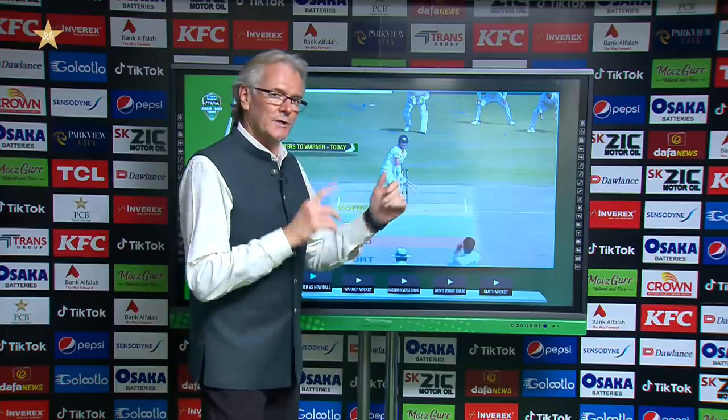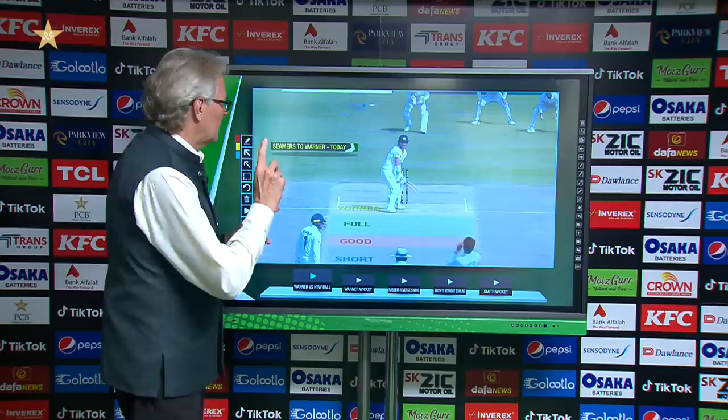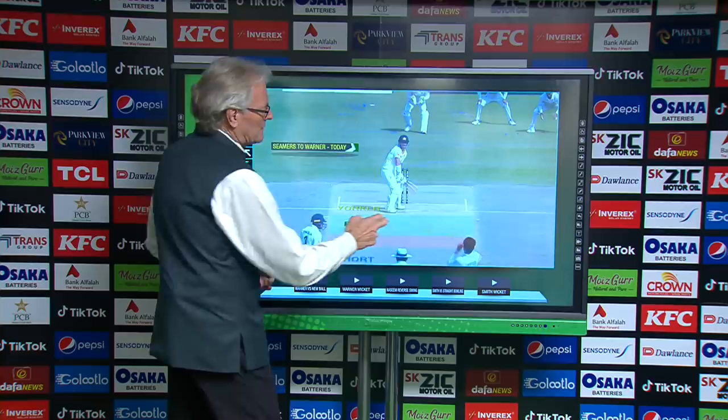The touchscreen. I was going to go through a couple of things which I thought were terrific. Now, I look at the seam as belonging to Warner today. There's a couple of things just to point out here. One is that David Warner has got a very specific technique, and the fact that he generally stays very much on that crease. You don't see him getting forward. If anything, he goes back and across.